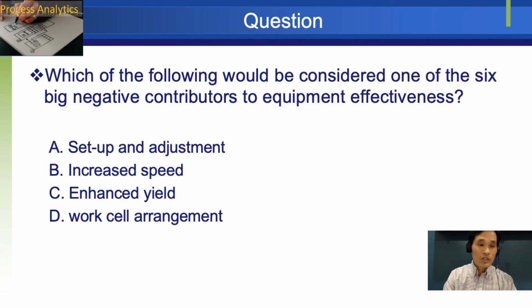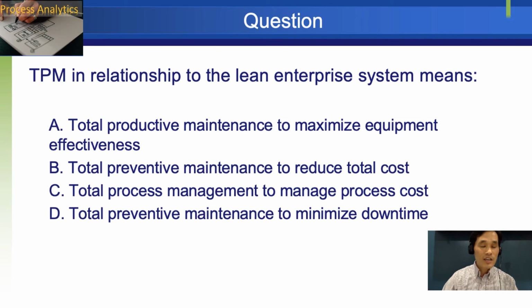Let's take a look at this question. Which of the following would be considered one of the 6 big negative contributors to equipment effectiveness? A. Setup and adjustment. B. Increased speed. C. Enhanced yield. D. Work set arrangement. We learned from the previous slides that it is setup and adjustment. So A is the answer.